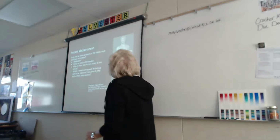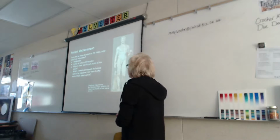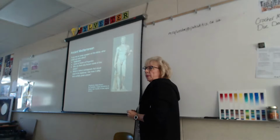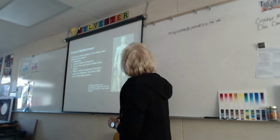All right, ancient Mediterranean. If you had to write an essay question on this statue, what would you write about? The golden ratio. Why are there only Roman copies of this statue? Because the original was bronze and it got melted.